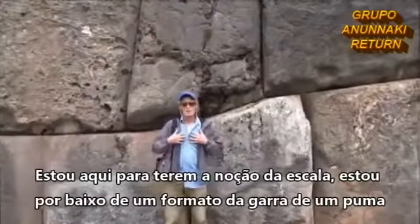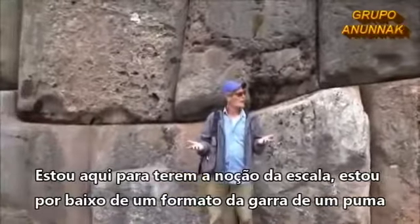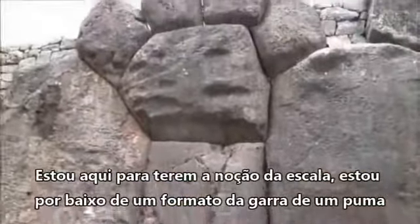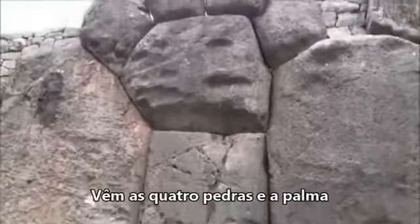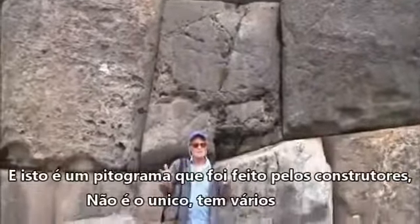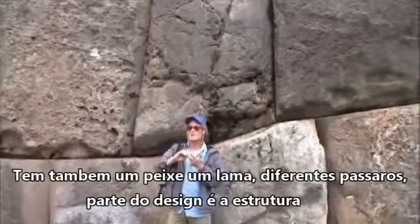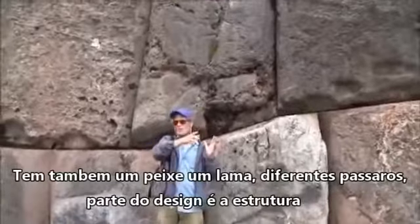So I'm here to give a sense of scale at Sacsayhuaman. And in this instance, I'm standing below what is the shape of the paw of a puma, which you can readily make out. You can see the four toes that are up and the palm and then part of the arm coming down. And that's a pictogram that was made by the builders. It's not the only one, there are a number of them. There's also a fish, there's a llama, and different birds as well that are part of the actual design and structure of the wall itself.